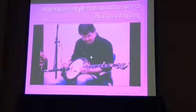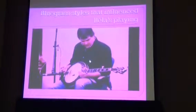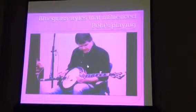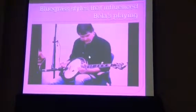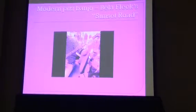Victor Wooten and his brother Roy Wooten, who is Future Man, plays a drumitar. It's a synthesized drum kit on a guitar neck. But actually, I'll play it. I'll show you a piece that Bela wrote for the band's first album. It's a song called Sunset Road.